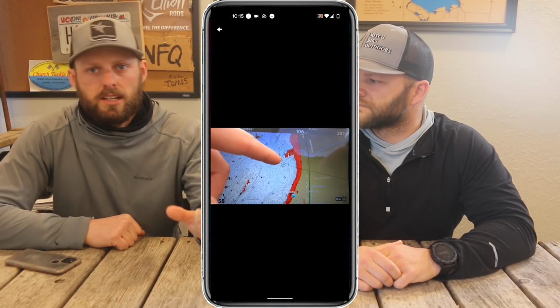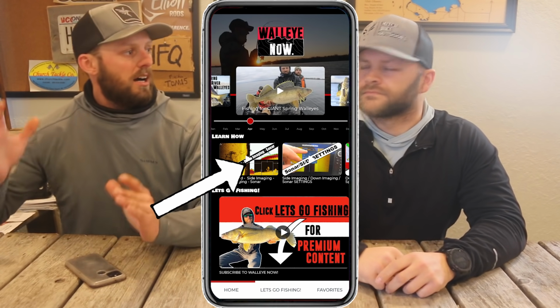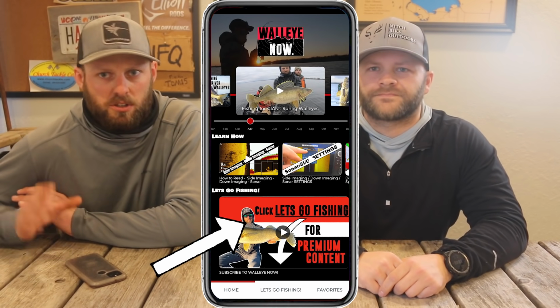And your first video, like we said, is how you set your graph up. Your second one, worth its weight in gold, how do you interpret what you see on your graph? Your third one, how to find new spots. So once you guys have watched those three videos on how to set up your graph, how to interpret everything on your side imaging, sonar, down imaging, and how to find new spots, we have a little teaser video right below that, which they've already watched.